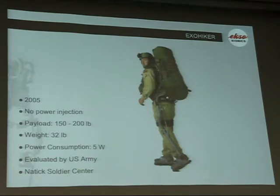And it was really all in the geometry of the joints and the joint placement and how you make a structure that can support weight without actually using power. So all of our devices, ever since ExoHiker, have used that same mechanical geometry that can support a weight without actually using power.